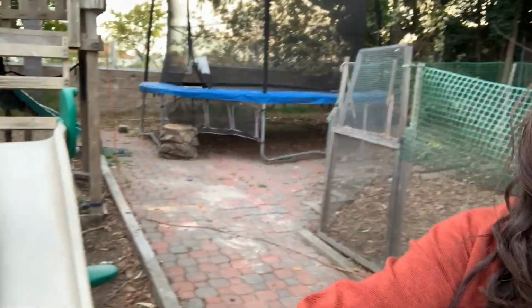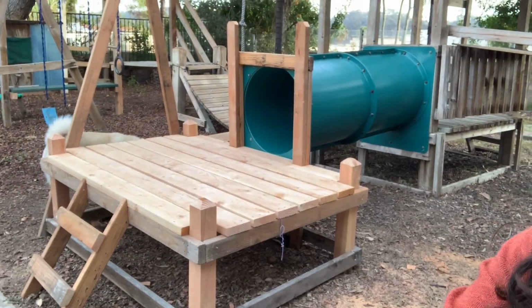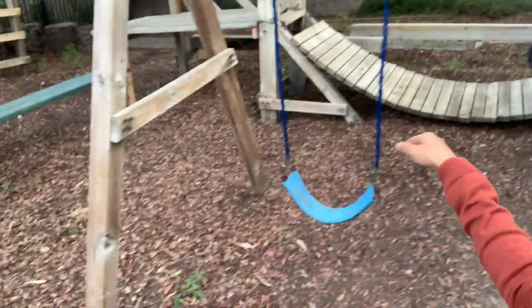Over here, you'll see we have a trampoline, which is also super popular. They like to read on the trampoline sometimes. Also great for recess and lunchtime, just for some free time. This is the playground. We just got some new wood on it over here. They have tunnels. They love going up to the top and playing adventures. They make up all sorts of make-believe games. It's very fun. The bridge is fun if you jump on it.